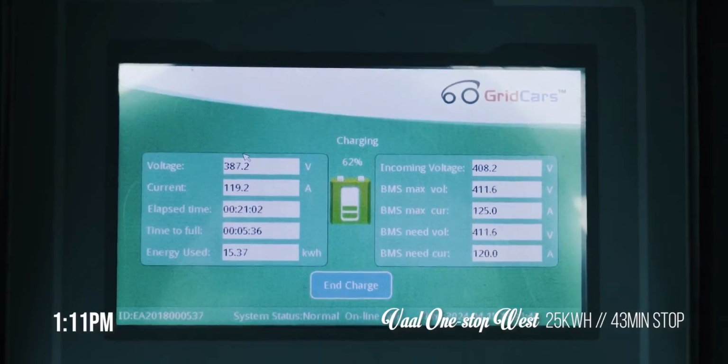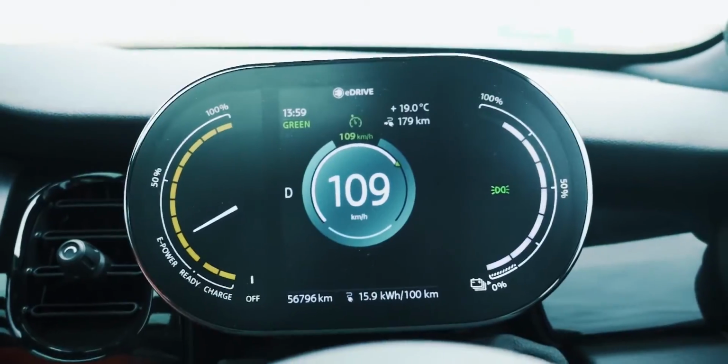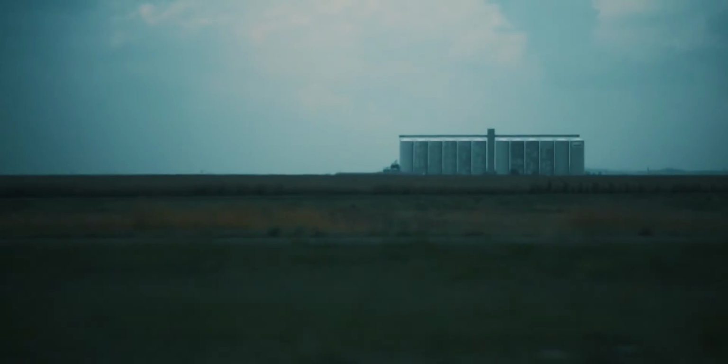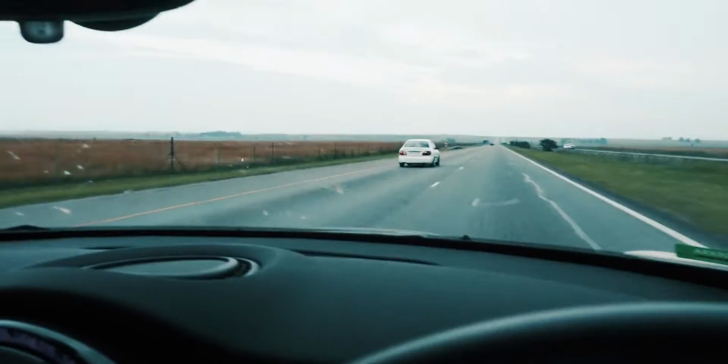Charging for our journey cost around 1,000 Rand for all public charging. We arrived back in Johannesburg after covering just over 1,400 kilometers over the period of 4 days. This was the first time for some of the stretches, so now we know that next time we can charge a little less each stop.